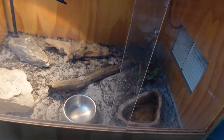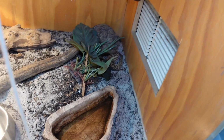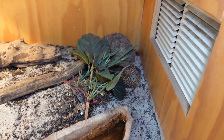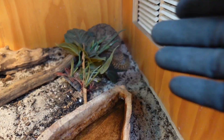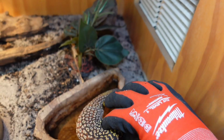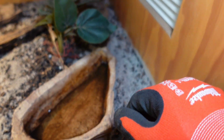And this right here is my only monitor at the moment, because I still have hopes that I'm going to get a white throat monitor. But this right here, that is my Aki monitor. Even though he's not too aggressive, to be honest, I still don't trust him completely.